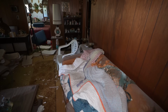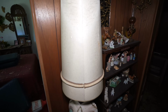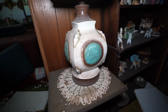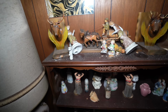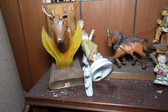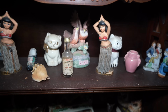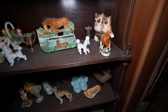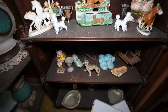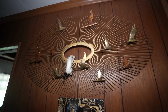And then back to this side of the living room. Look at this cool lamp. So many little trinkets. I love to see this. There's like a deer head, somebody on a train, there's Hawaiian girls, there's shells, there's kittens, there's buttons, owls, everything. I mean, just look at this.